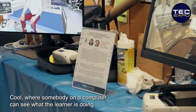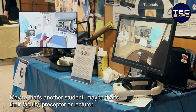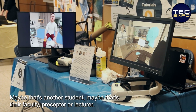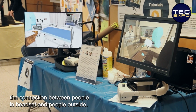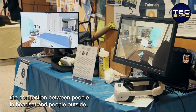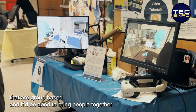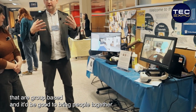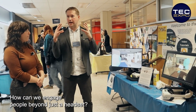Where somebody on a computer can see what the learner is doing in the headset. Maybe that's another student, maybe that's their faculty preceptor or lecturer. Ultimately, we're looking at ways to bridge the connection between people in the headset and people outside. So you've heard from curriculum, there's a lot of learning activities that are group-based, and it'd be good to bring people together. So that's where we're looking to go next with this. How can we engage people beyond just the headset?